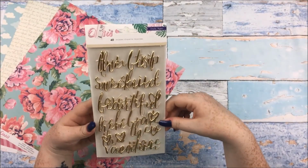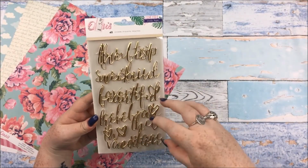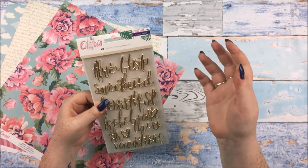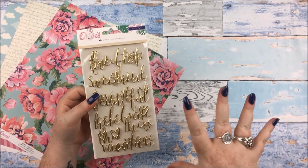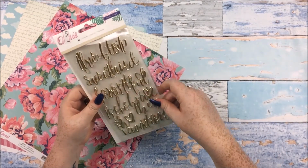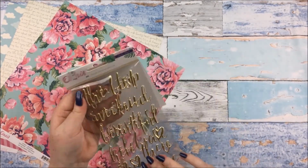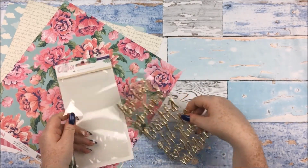And also from Create Paper Oasis, these little phrase, well, I don't know if we can call them thickers because they're packed completely differently from thickers, but I'll tell you what, I'm going to open them up because it's quite hard to read them when there's 2 layers in there. Right then, pull these out.